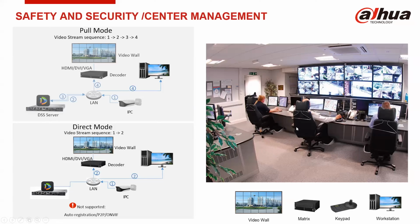We also have the network keypad. We have this model called NKB 1000. We also have NKB 5000 designed to control PTZ cameras and also control some display functions.